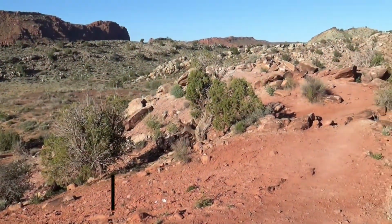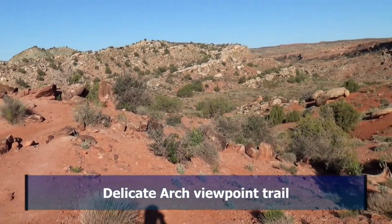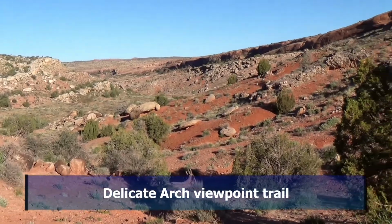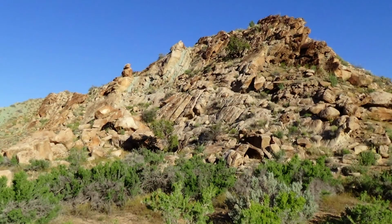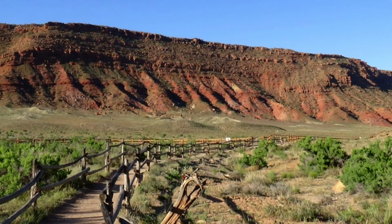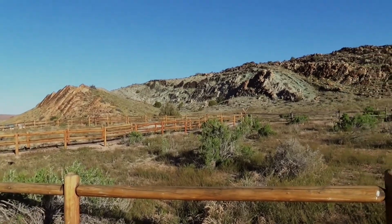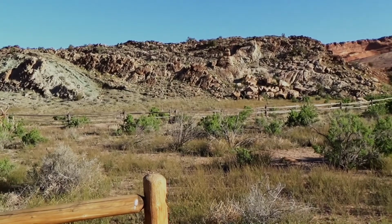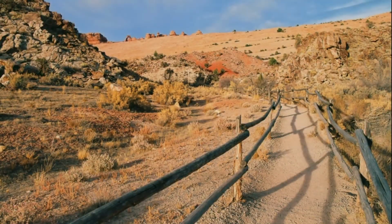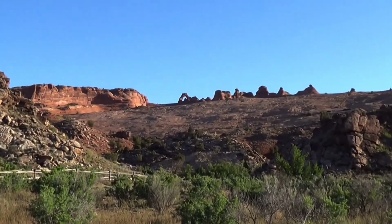Crossing the mesa, we finally arrive at Delicate Arch Viewpoint Trail, and we're going to walk it for a little bit. There up on top of the hill to the very right, you'll be able to see Delicate Arch. They're kind of in the center now. We're going to be walking up to it.